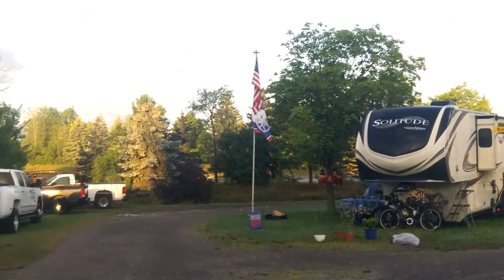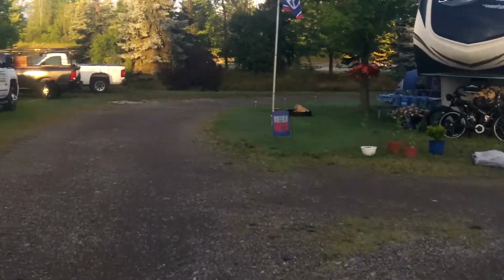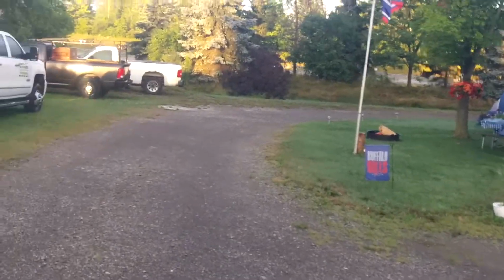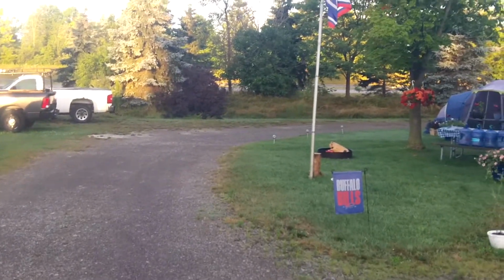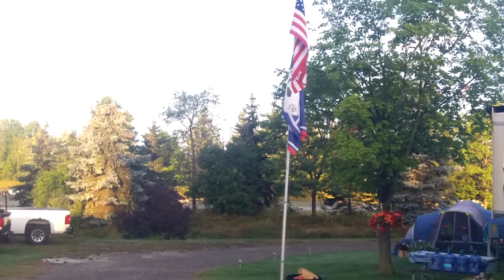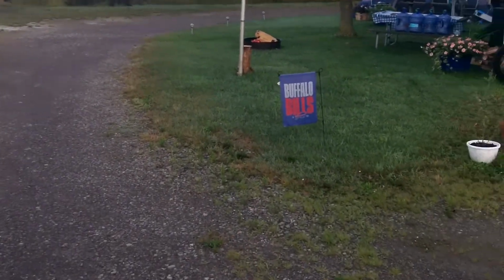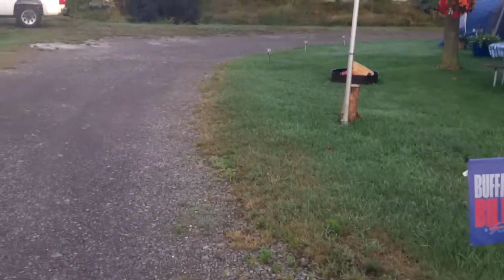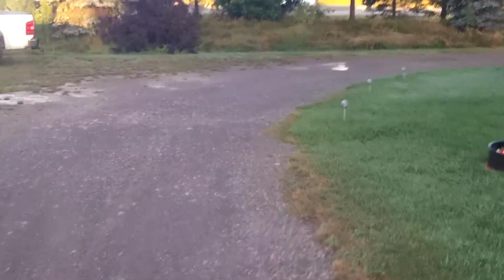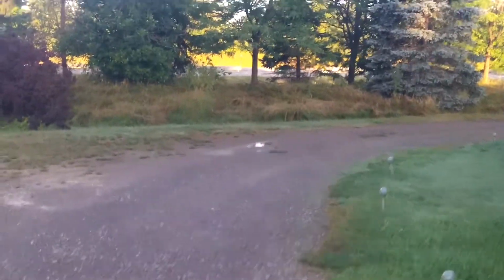Okay, this might be an invasion of privacy, but this area of the world near Buffalo, New York, they got some passionate fans. And I'm guessing these guys are permanent here, so they live here. But they got their American flag, their Bills flag. And you're gonna see the Buffalo Bills fans. So I just think that's great.